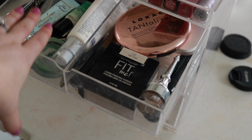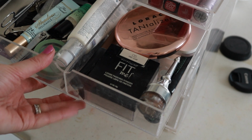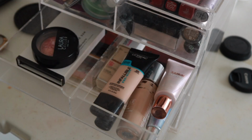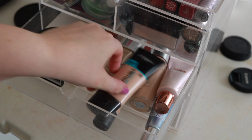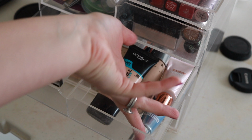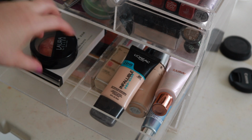As for this drawer, this never changes and this is staying the same. All of these items are project pans, so they are all staying. Then this drawer, these are also all project pan items, so these are all gonna be staying as well. I probably won't be adding anything extra in here until I start getting through some of these foundations, and then I'll change it up. I'm just really trying to be diligent with my project pans.